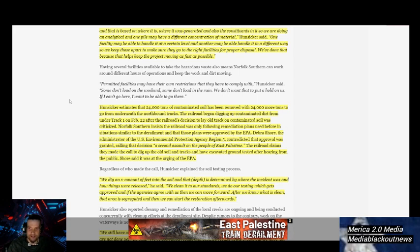See, this is Norfolk Southern saying they dug up the railroad tracks because the public wanted it. So if nobody said anything about it, you're just going to leave the crap there. Try to keep it clean. Can you leave that there? I don't believe that.